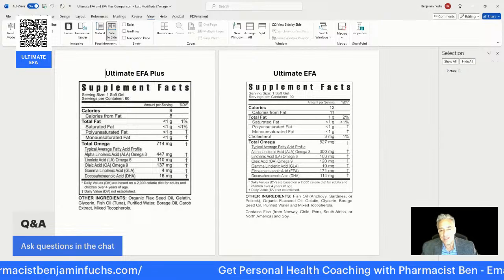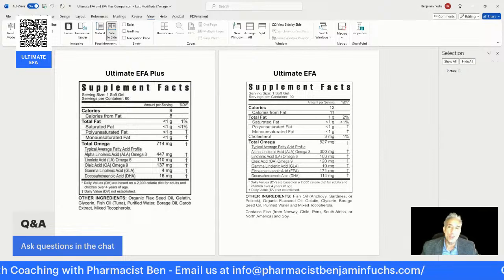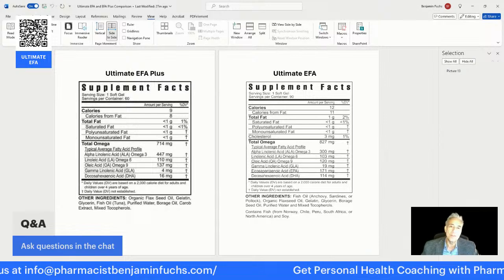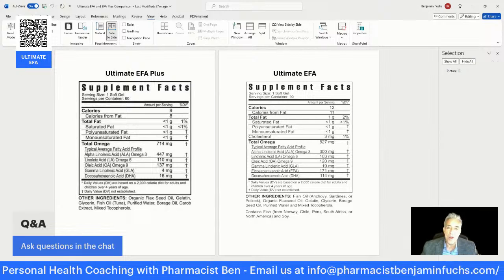I'll tell you how you address this discrepancy in a minute, but I just want to show you that if you're looking for GLA, Ultimate EFA is the way to go. And you'll also get a second derivative of omega-3 called EPA, which you're not going to get in the Ultimate EFA Plus. Don't ask me why they call one Plus and one just Ultimate EFA. I'm not sure why that is. You also get a lot more of the DHA.